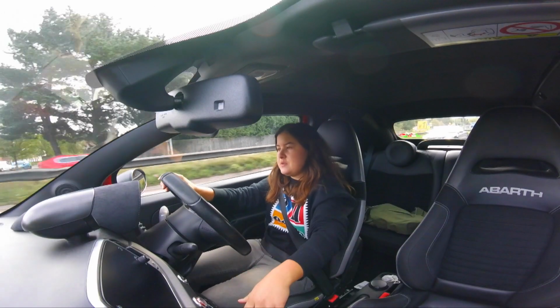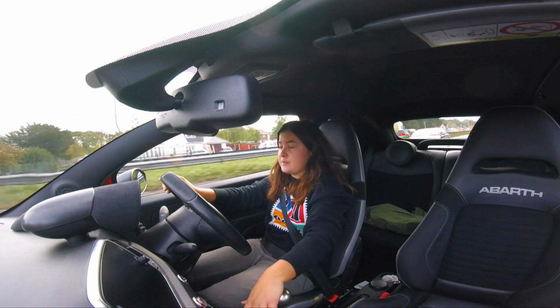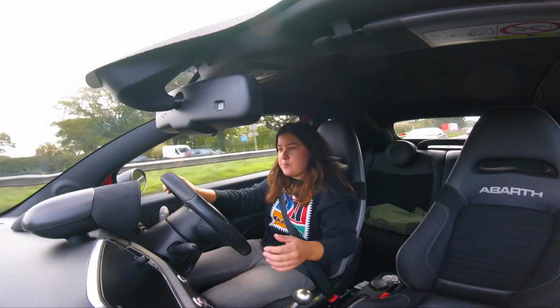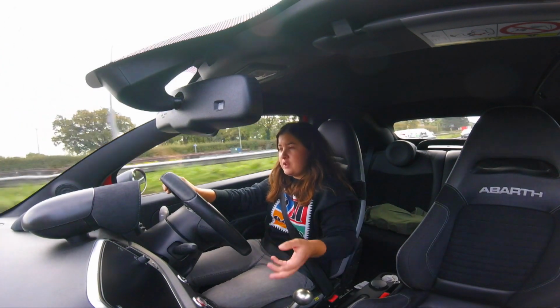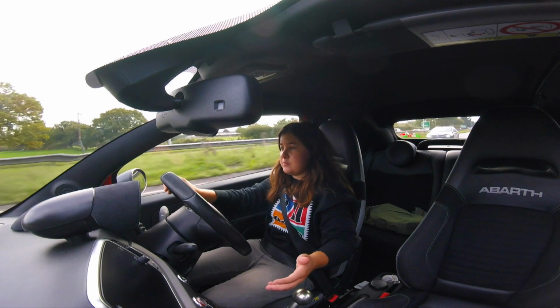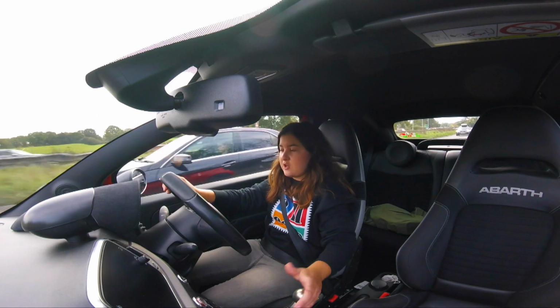So the car has the same induction kit as mine, Forge, and it also has the same dump valve as mine, but maybe because this car has a different turbo, the Garrett, you seem to be able to hear more of the turbo flutter from the dump valve. Even just driving around at 40 miles per hour in sports mode, the dump valve is always fluttering whenever I change gear, even slowly.